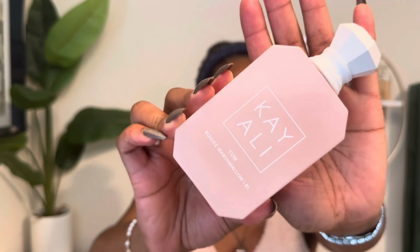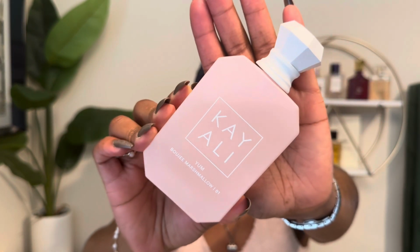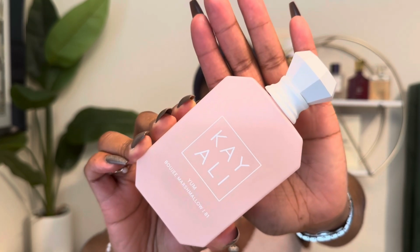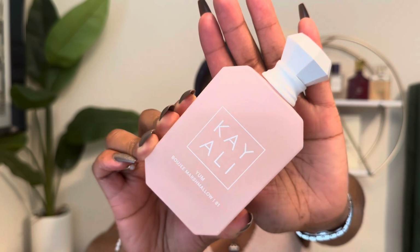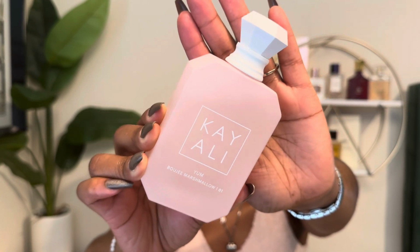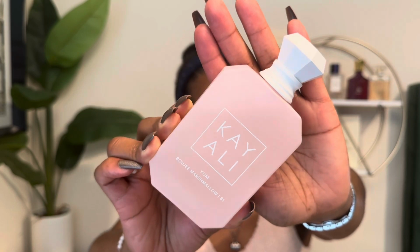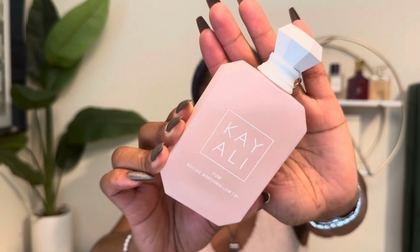Up first is this beautiful fragrance right here. This is Yum Boujee Marshmallow 81 by Kayali. I absolutely love the bottle. It's pastel pink. This fragrance opens with freesia, lemon, nectarine blossom, and apple. The middle notes are strawberry, marshmallow, coconut, and orange blossom. And in the base, there is whipped cream, sugar, vanilla, raspberry, ambroxan, and musk.